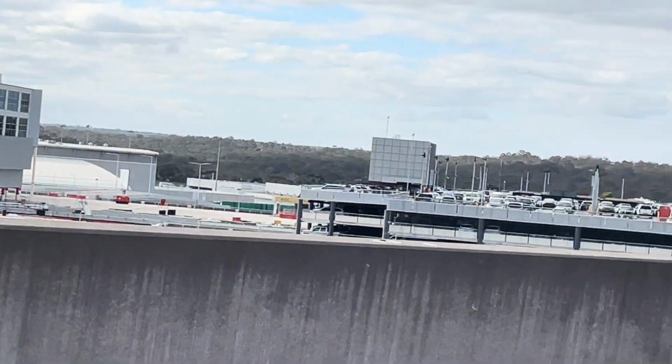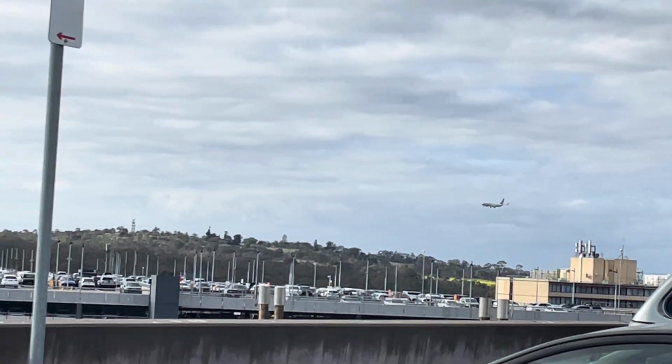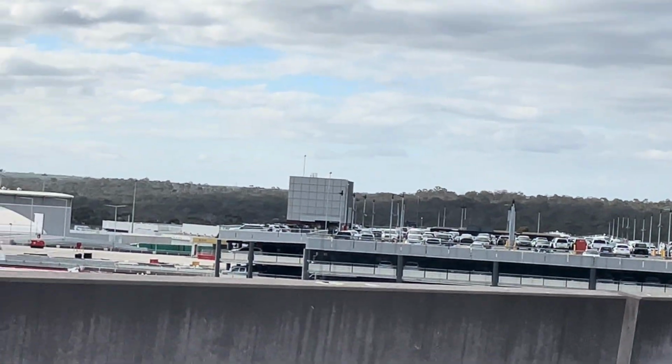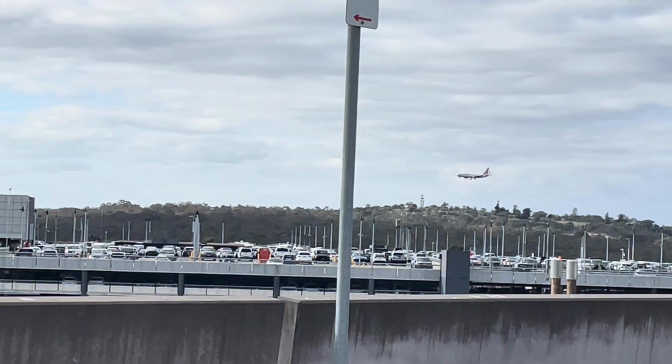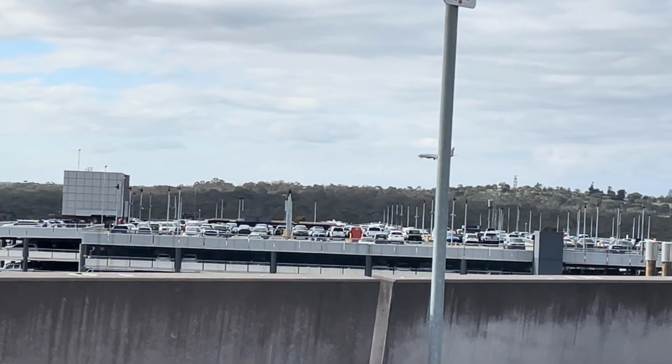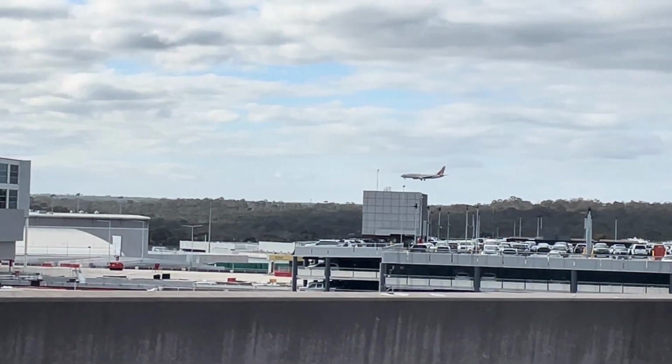The flight that is coming in is a flight from Hamilton Island in Queensland, and that is a Virgin Australia Boeing 737.